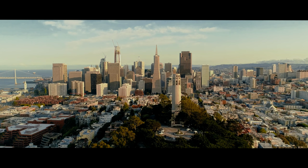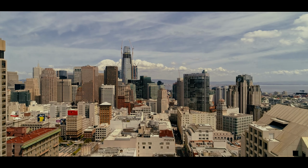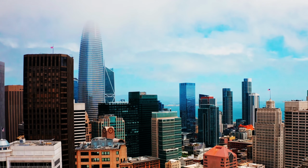It began as a design competition and developer-led competition in 2007. This part of San Francisco, which was a formerly industrial part of San Francisco, was conceived to be transformed into a multi-use neighborhood.